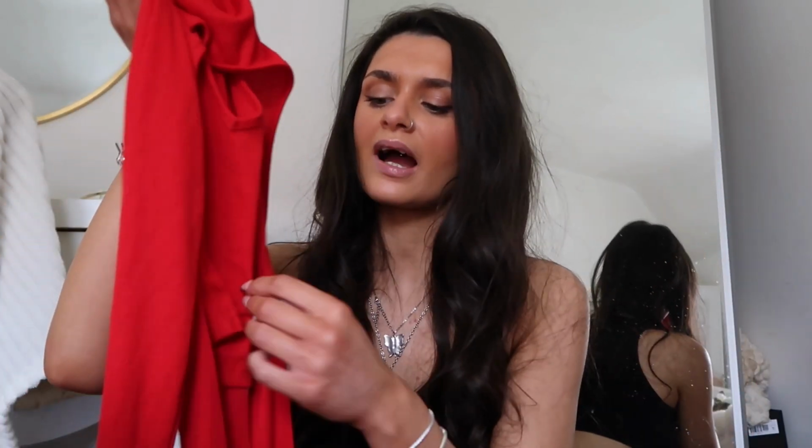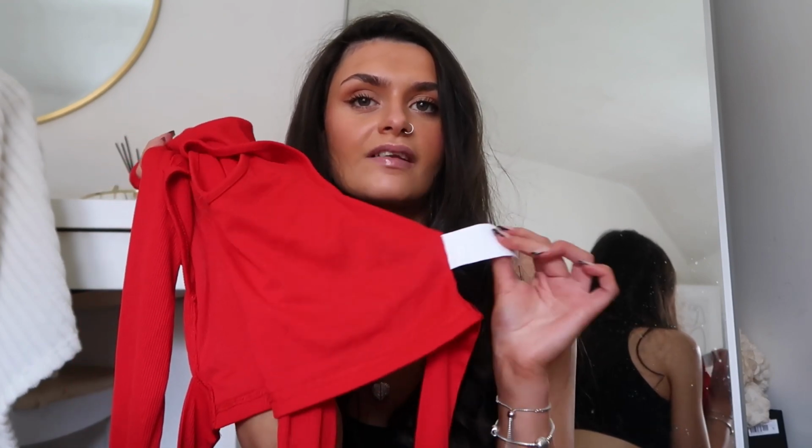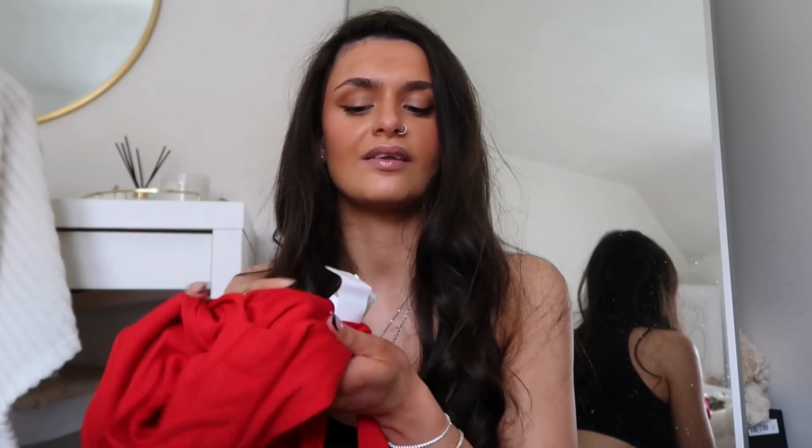I am going to rip this tag out of it though, just because when you tie it at the back, the tag is on show. Like, the tag is showing on your back, so I am going to take this tag out just because it was irritating me when I tried this on and you could see the tag. So I feel like this is the kind of top where the tag needs to go.